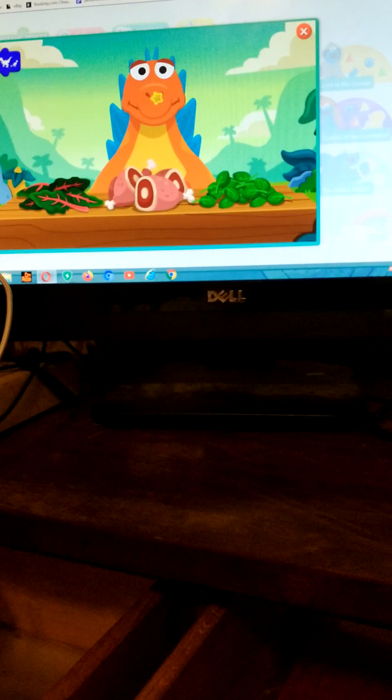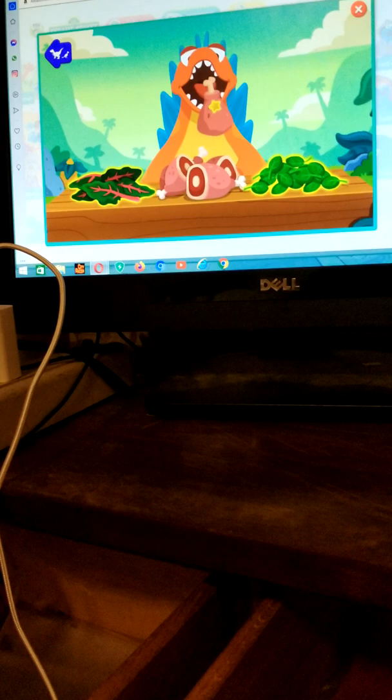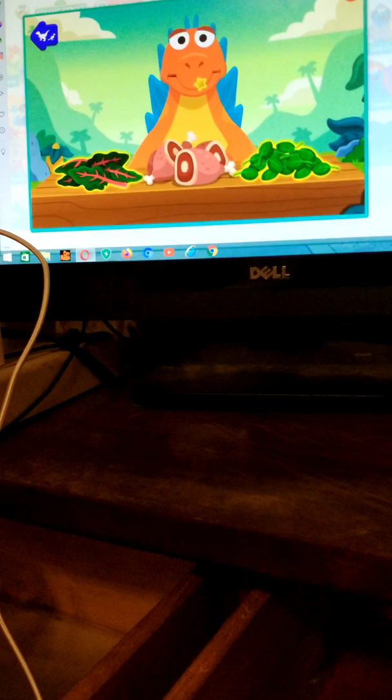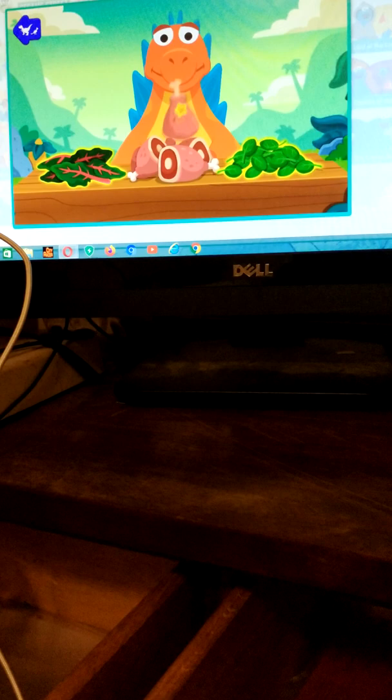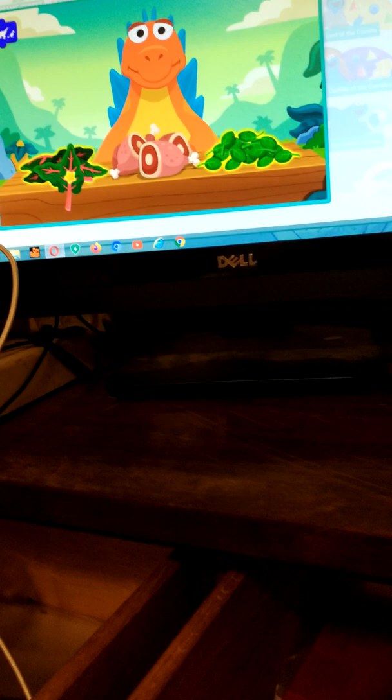Try something else. Try feeding the dinosaur plants. Try something else. Remember, this dinosaur is an herbivore and only eats plants. Try feeding the dinosaur plants. Try something else. Remember, this dinosaur is an herbivore and only eats plants. Try feeding the dinosaur plants.